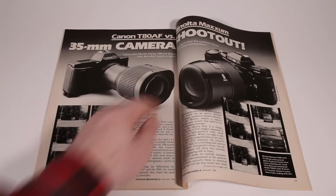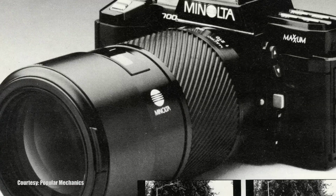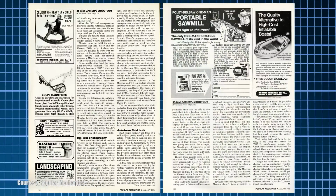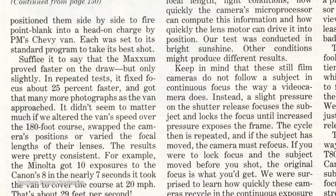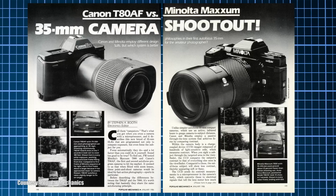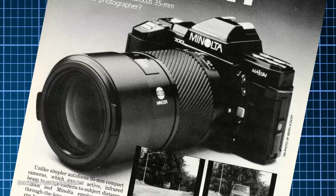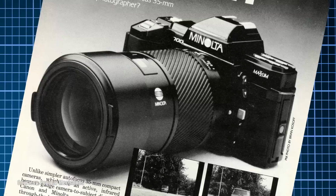January 1986's issue of Popular Mechanics featured a shootout between the Minolta Maxxum 7000 and Canon's T80 with an autofocus lens. Popular Mechanics did a fairly thorough side-by-side comparison, noting that the Minolta was about 25% faster than the Canon. Both used similar tech, the difference being that Minolta's was in the body and Canon's was in the lens. What gave Minolta the edge was that the 7000 wouldn't allow you to release the shutter unless something was in clear focus. Canon's T80 fired no matter what.